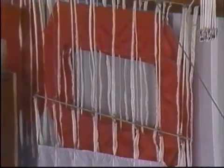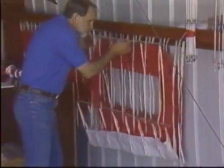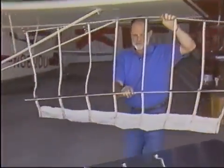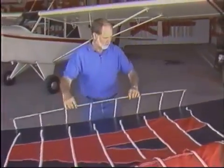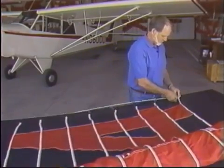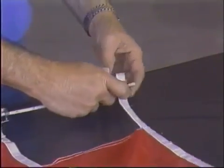The final section of our banner consists of the tailpiece. The function of the tailpiece is to stabilize the end of the banner during flight. The attachment is the same as the other characters. We'll show you how it works a little later in the program.